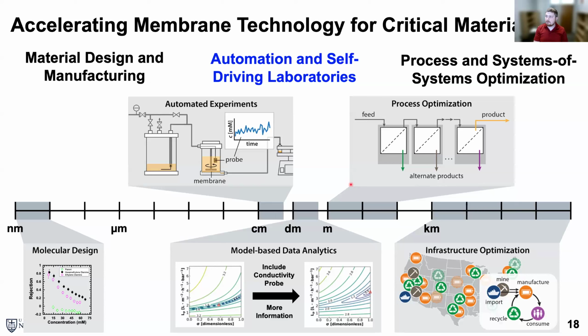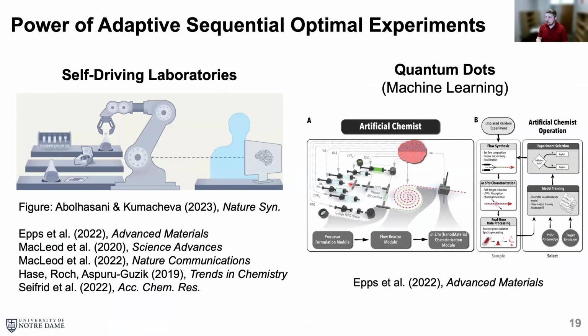We're really excited about it. How do we gather the necessary data to then quickly scale up? And this is where there's a lot of great opportunities in automation and self-driving laboratories. So if you've maybe been following some of the recent news in the scientific community over the last 5 years, there's a lot of excitement around self-driving laboratories.